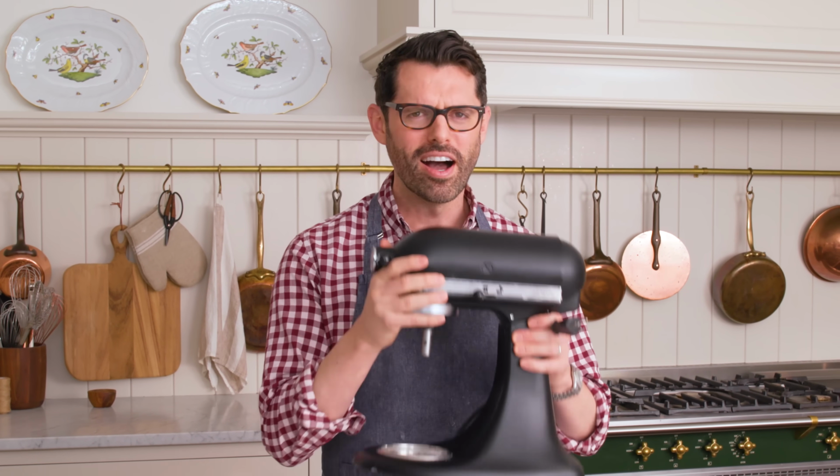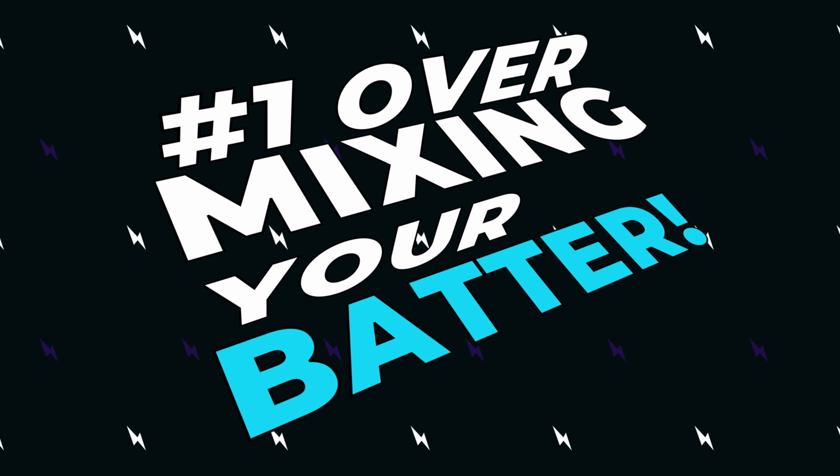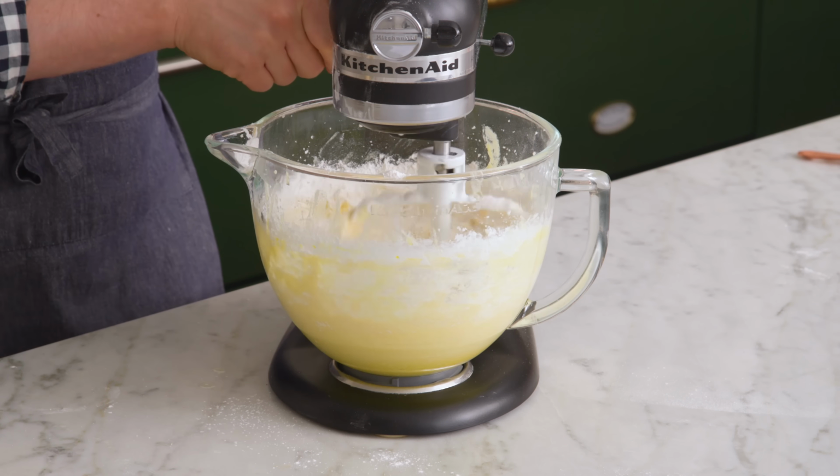The number 1 mistake making cakes. I love my mixer, I love my hand mixer, but the biggest mistake you can make is overmixing your batter. If you look at most recipes, they'll say mix until combined. My recipes often say mix until almost combined.